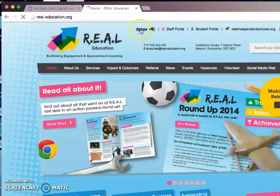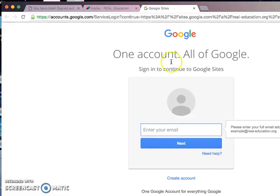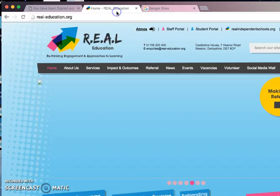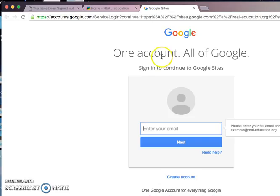And when we get to the Real Education website, you go to Atmos. And when you click on Atmos, you're prompted to sign in. And this is the legitimate Google Accounts page. Note the green padlock in the corner. What I want everybody to do is to use this process which we have established to get access to any documents, and to remember that you log in through Atmos and then Google Sites.